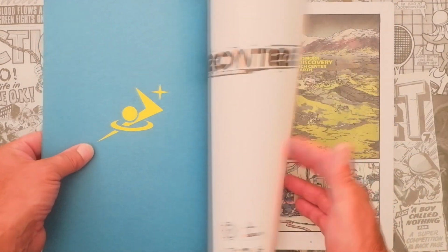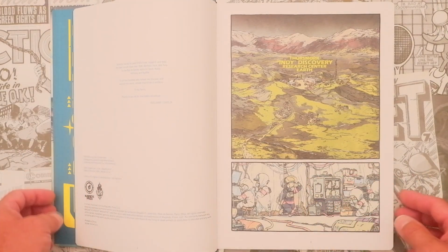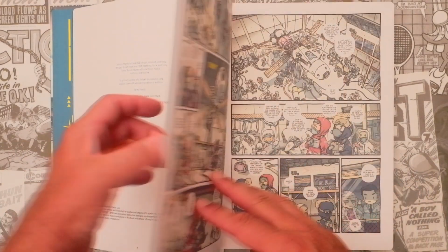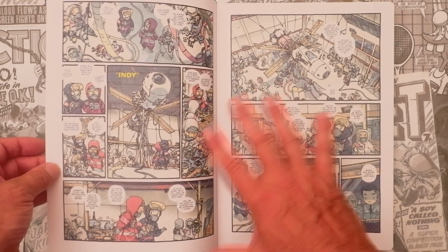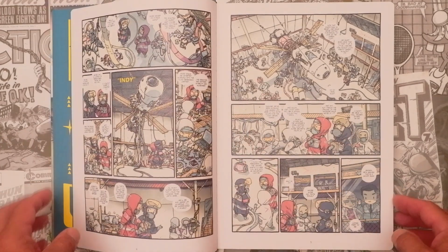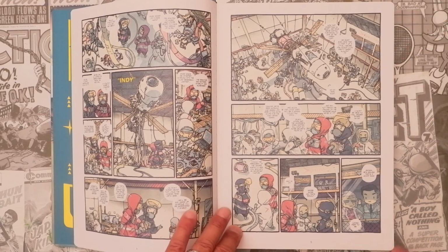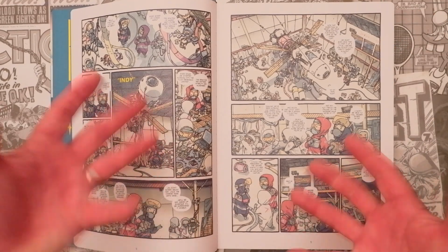And straight in, there's no intro. This Guillaume Singelin, I just love his art style. And these are humans. I also love, just quickly, the format. I just love the way they rounded off. There's something about it that's unique.